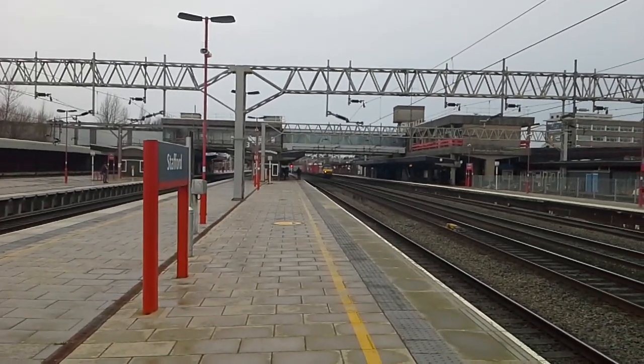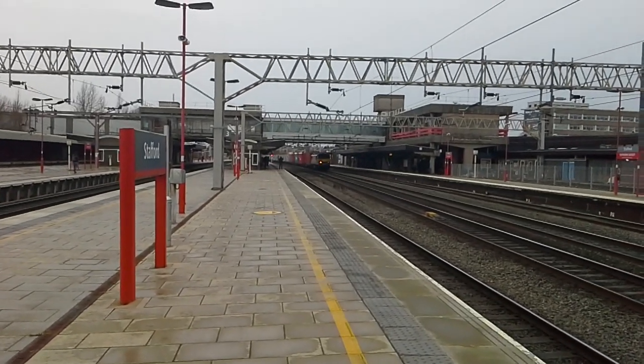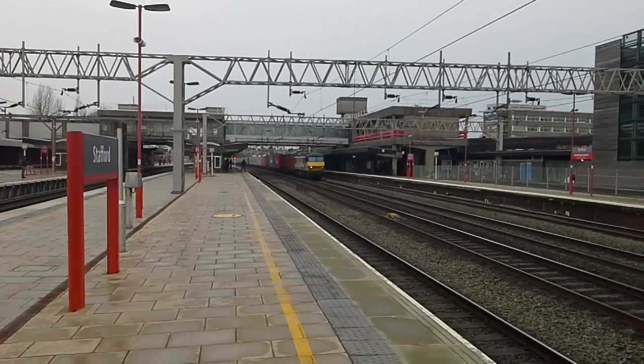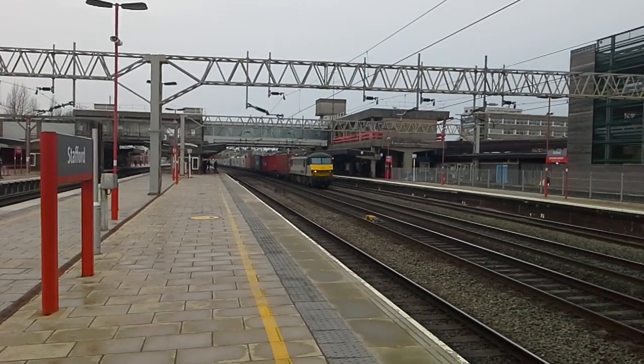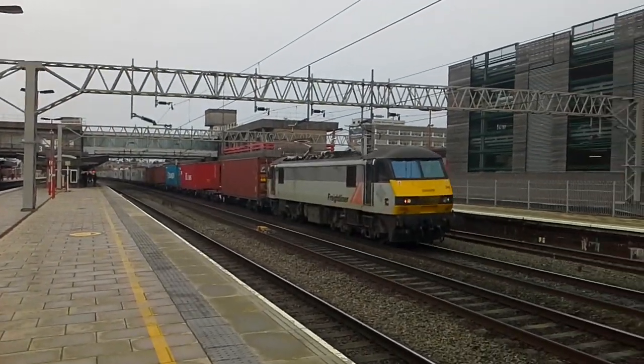I've always preferred 90s working freight to passenger, if I'm honest. They just seem more at home. This is 90-048. Thank you very much there.